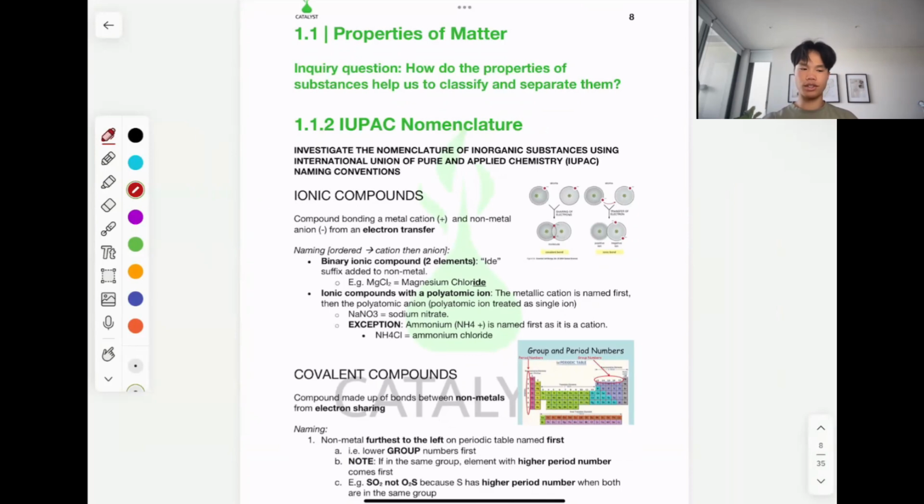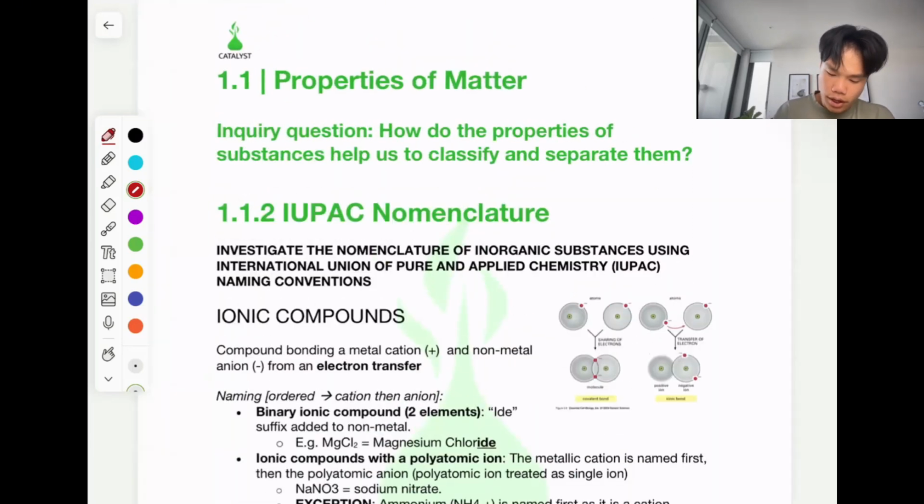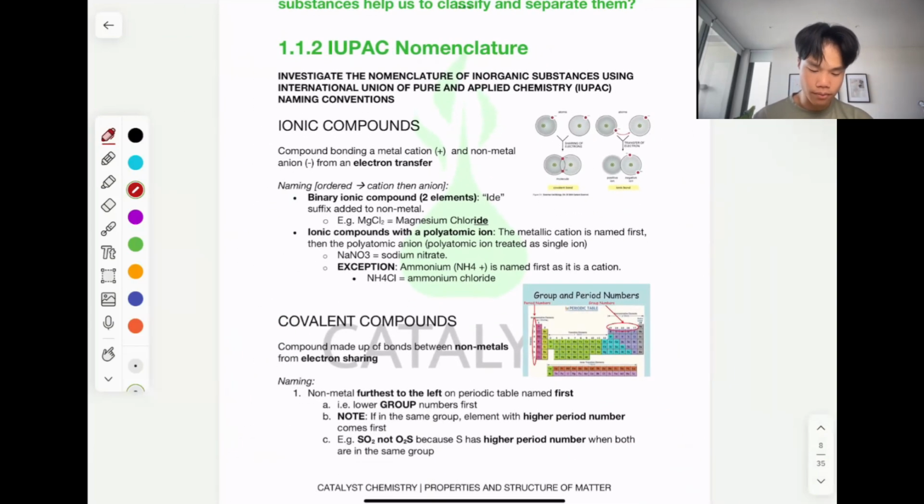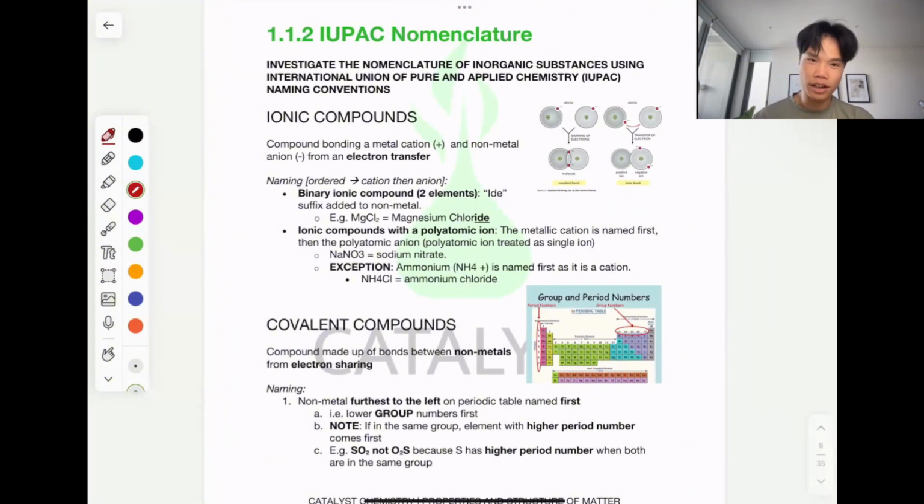Okay, and that brings us to the start of module 1. The question for this module is, how do the properties of substances help us to classify and separate them? So you should know some basic properties about certain substances, and then you can use those properties for separating techniques. And we'll come across those in a second. The first thing we'll introduce, and this may already be common knowledge to you, but we'll go over it again, is IUPAC nomenclature.